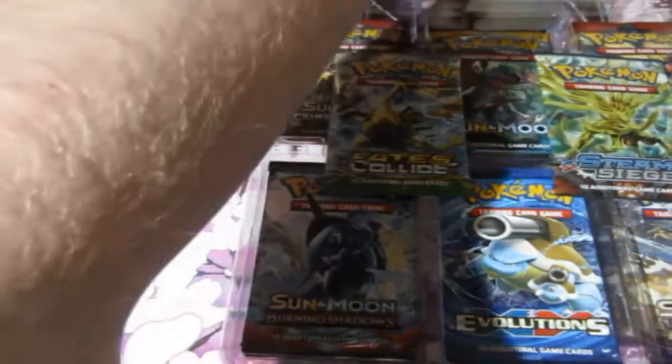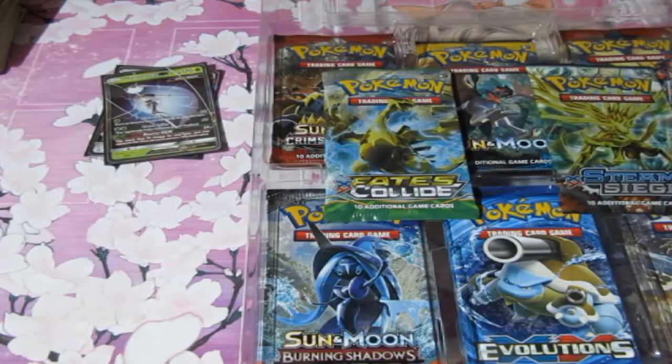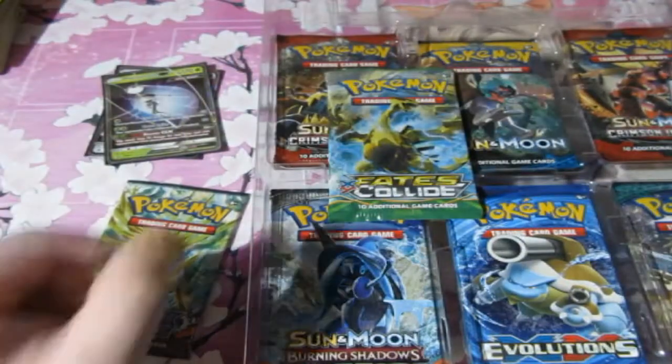Anyhow, we have ourselves the oversized card right here. Definitely going to go into my big massive folder of ginormous cards. Put that to the side. Now, God, Steam Siege makes me sick every time.